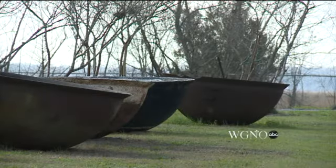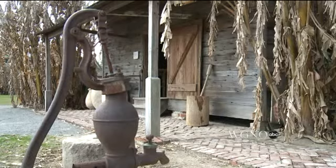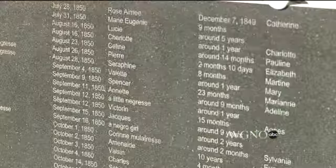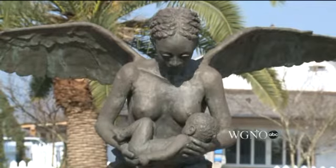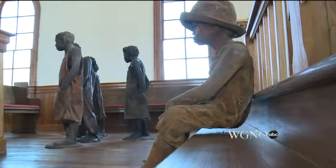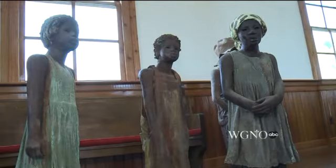The large circular vats or kettles here are everywhere and harken back to a time when sugar was refined on the property. In addition, Whitney is a tribute today. There are monument walls naming every slave that ever worked at Whitney and those documented anywhere in Louisiana. Perhaps the most visual tributes are the Children of Whitney sculptures in the church, created by artist Woodrow Nash. It's a powerful place, and its founder is unapologetic about telling the story of the enslaved people that lived here.